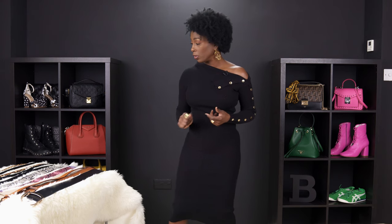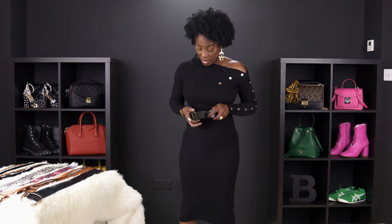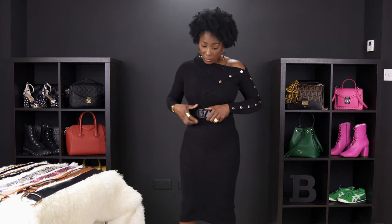So you don't have to worry about whether you have on gold earrings or silver earrings. This just accentuates your outfit without adding any extra bling, but gives an extra layer of style. So here's my black on black. And I love this belt. This is by Valentino, but you don't have to splurge and spend this much money on a black on black belt, though they're kind of difficult to find, to be honest.